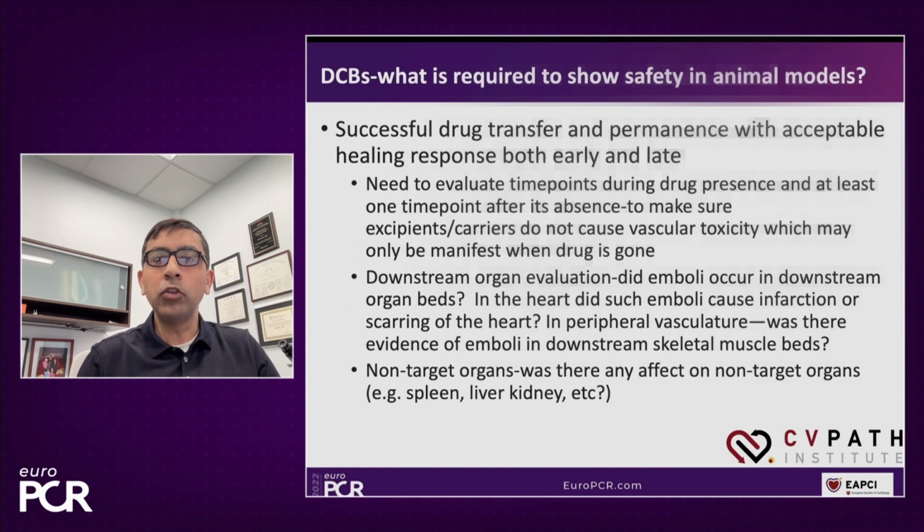This is a big issue with drug-coated balloons, and I think it's really one of the reasons why we have no drug-coated balloon, for instance, in the United States. We need to demonstrate a lot of things in order to allow us to convince ourselves that a technology is safe. We need successful drug transfer and permanence with acceptable healing responses, both at early and late time points.